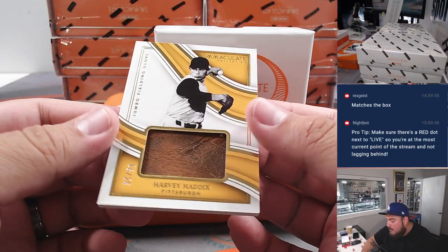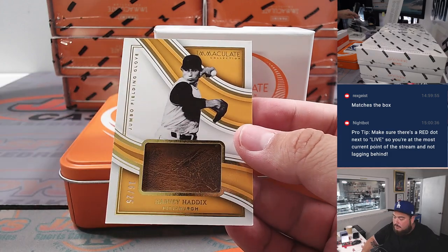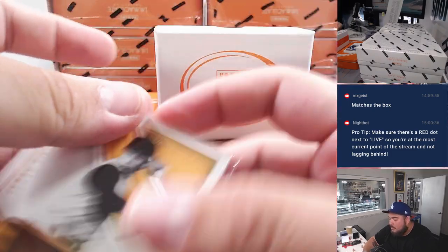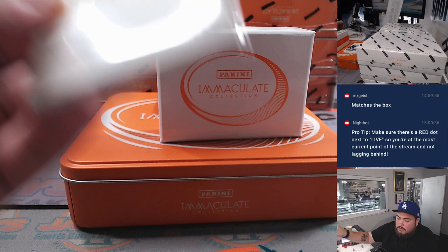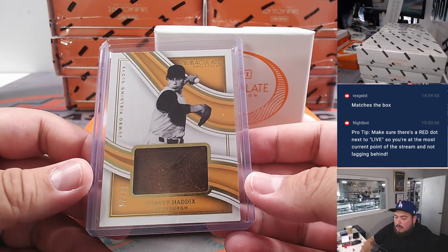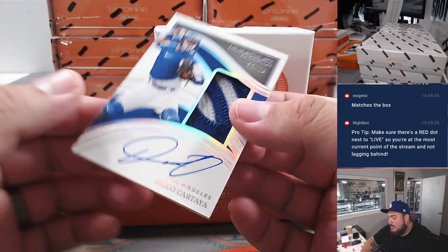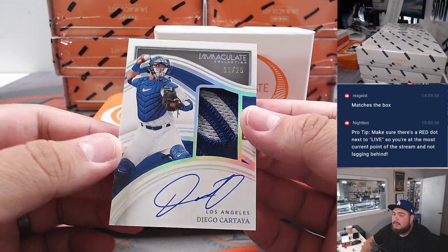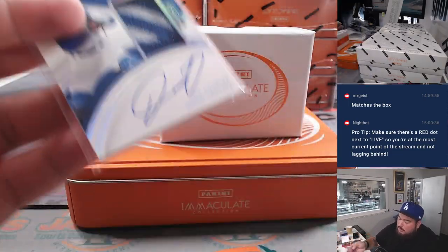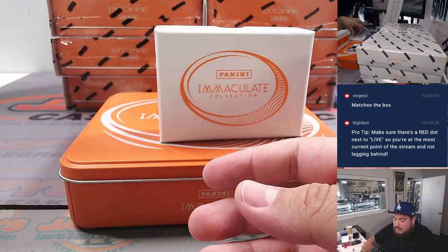Alright, and then Harvey Haddix for the Pirates. Old school right there. Look at that piece of the glove, too. Out of 25. Jumbo fielding glove. Matt Smith. And we got Diego Cayarta at 25. Nice RPA. That's for the Dodgers and DY.